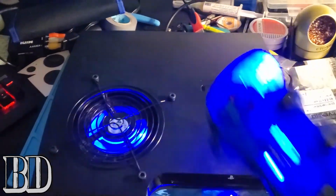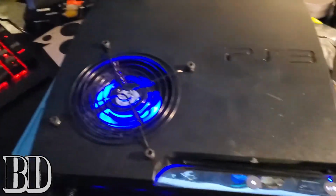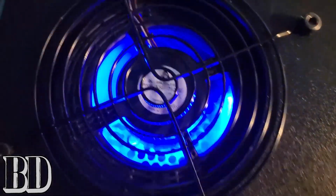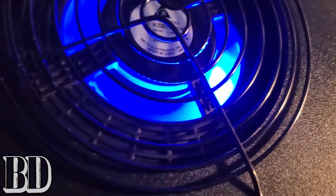Fan, of course. The power light I did swap out. I didn't do it on camera, but obviously I did. That power strip there, I like that, the blue strip. We got the underglow, we got the side vents, and the fan. I think the fan looks really good with the light from inside. It makes it look pretty neat.